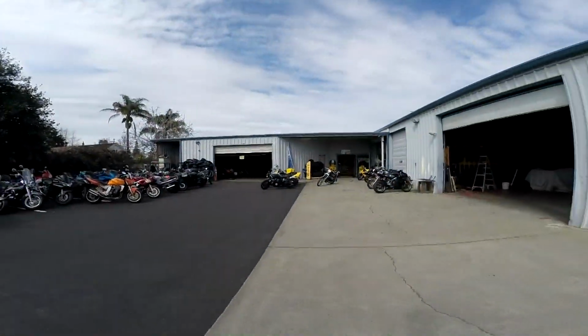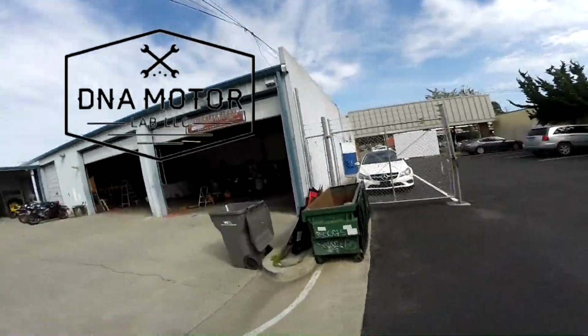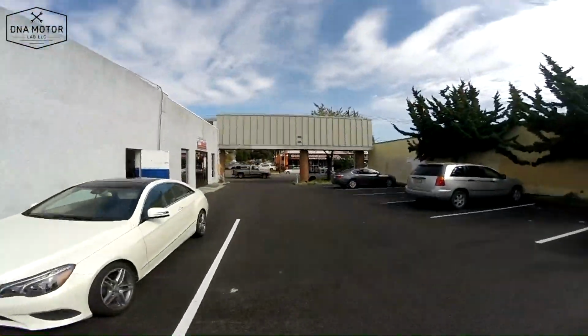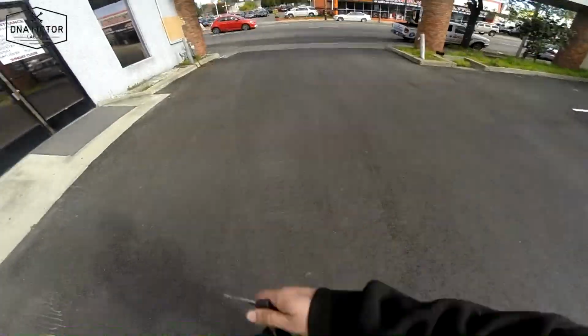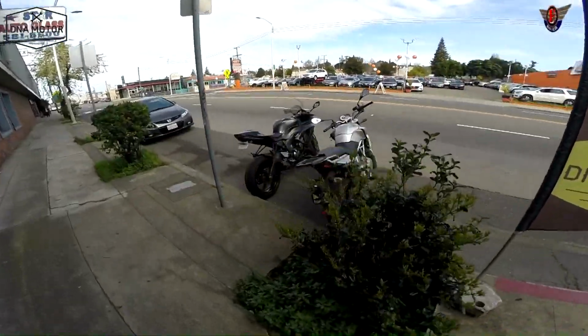Alright guys, we're here at DNA Motor Lab, and I'm going to be doing a review and a 360 walk around of a 2015 Kawasaki ZX6R. Just got the keys. We're going to do this. Oh, there she is.